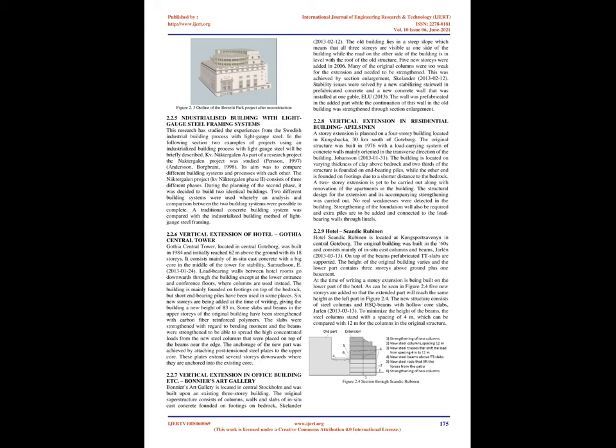A 2-story extension is yet to be carried out along with renovation of the apartments in the building. The structural design for the extension and its accompanying strengthening was carried out. No real weaknesses were detected in the building. Strengthening of the foundation will also be required, and extra piles are to be added and connected to the load-bearing walls through lintels. 2.2.9 Hotel Scandigribinen.